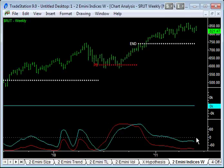And lastly, Russell. We don't have volume data here, but you can see the price cycles on the chart. So again, these lines will start to converge, and you can see this little blue line is starting to kind of turn down here.